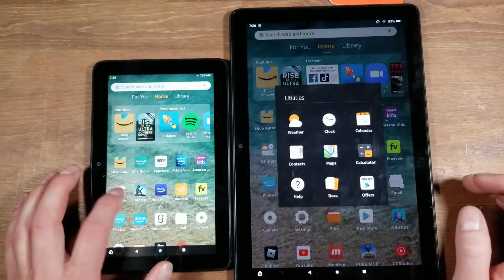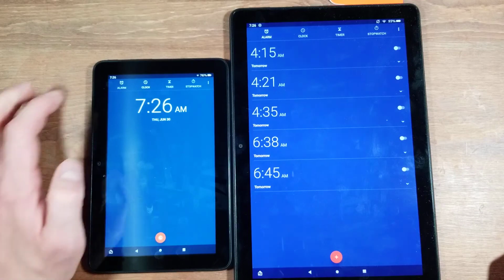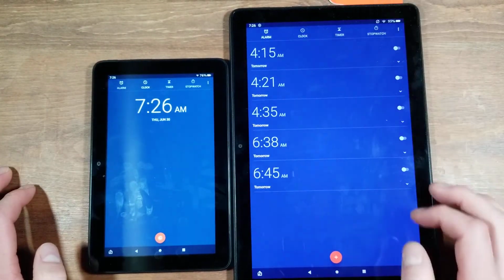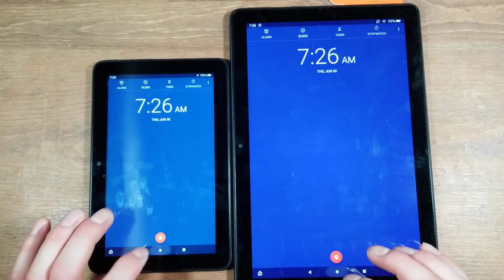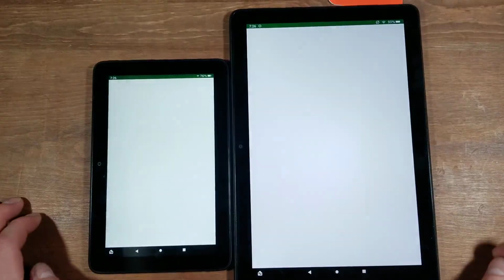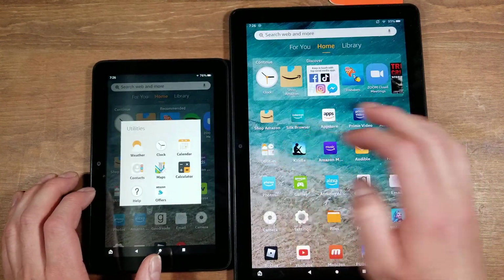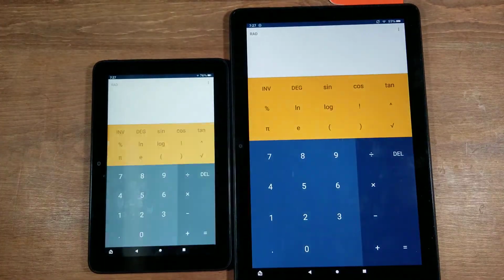Then we'll go into a few apps here. We'll go ahead and hit Clocks. Hit Clock. We'll hit Clock. Now we'll go back into Utilities. We'll hit Calendar. Back into Utilities, and we'll hit Calculator.